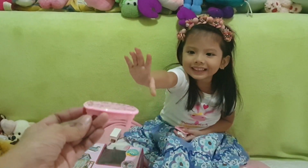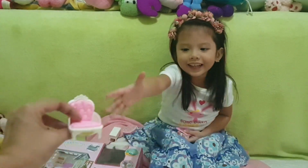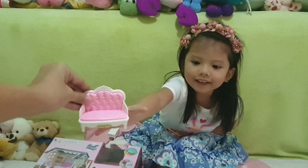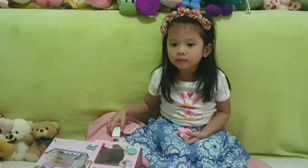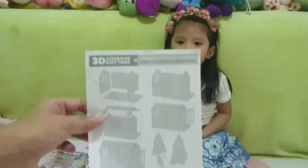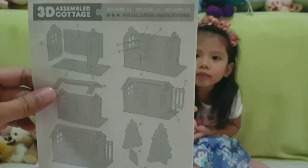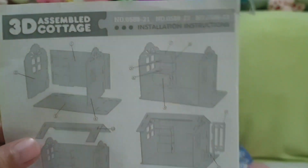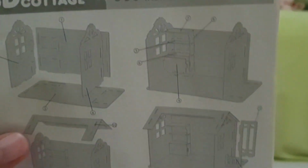Another one. Another one. Thank you. Another one. And what else do we have? We have here instructions. It's not a map. It's just instructions, where there are some numbers that you should follow, where to connect, one by one.